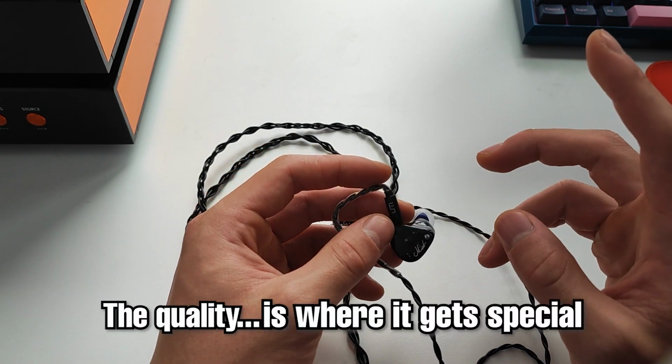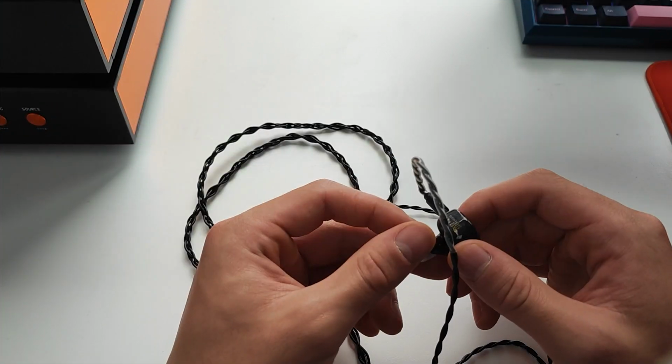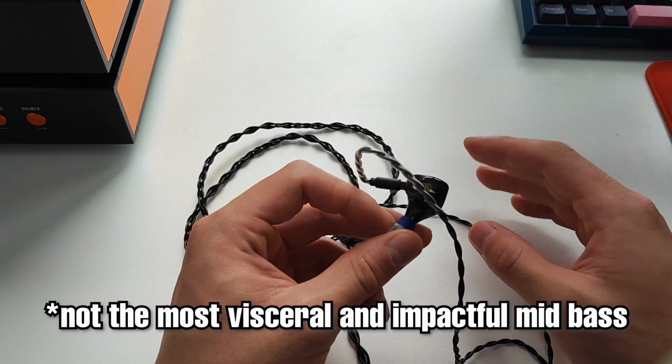The quality is where it gets special. Mid-bass on this IEM hits with impact, though I do want to say it's not the most visceral and impactful mid-bass.